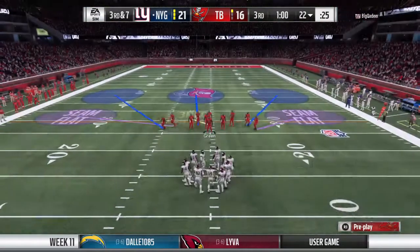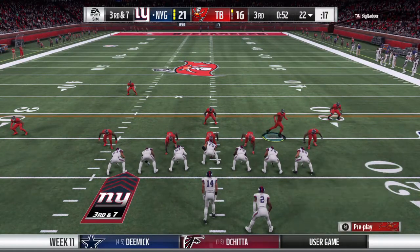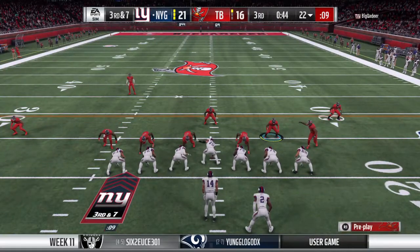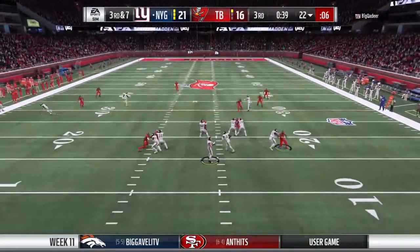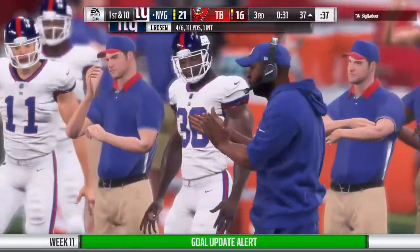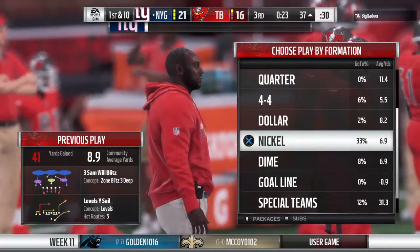The Giants on 3rd down, just 1 for 3 thus far. This is 3rd and 7. He'll look to throw. Going up top. They've got his man complete. And all the way down to the 37. It's a big play for the Giants on 3rd down. 41 yards.